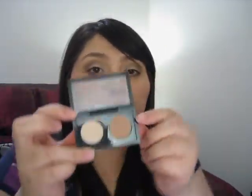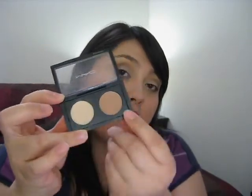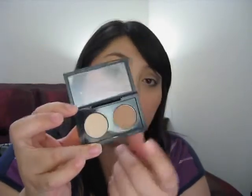So I use that. Some of the other shadows that I do use, I love this little duo. It's one of those create your own little MAC duos, and the two shades that I wear all the time, Brulee and Soft Brown. The Brulee I use underneath my brow just as a highlight, and Soft Brown I use as a transition color when I'm using cooler tone browns. I've got some others in here.